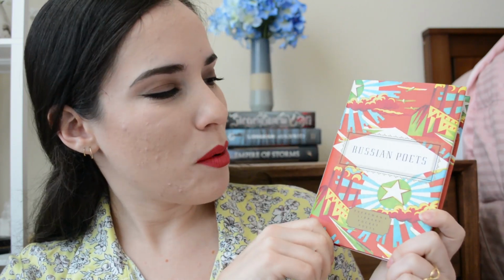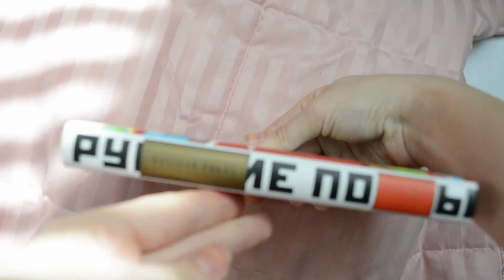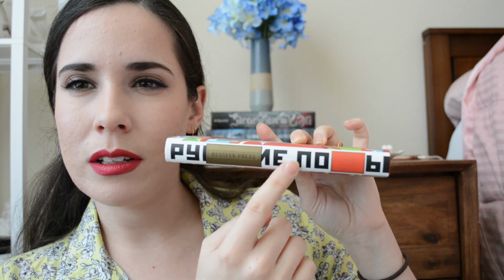And last but not least, there are Russian poets in this gorgeous edition, very colorful, red, yellows, greens. It's very bright. This is the back, and then this is the spine. The spine has Russian letters going up and down, and I believe it says Russian poetry, like in Russian, Russkaya poetry, I think is how you say that. I think it's going to be reversed on the camera, but if you read Russian, am I reading this right? Does it say Russian poetry? I could probably ask my mom, but tell me down below instead.